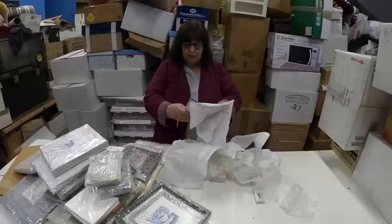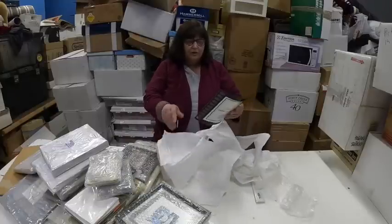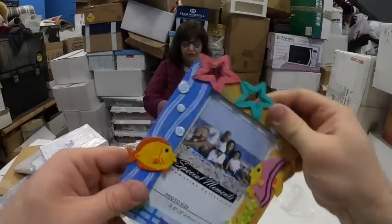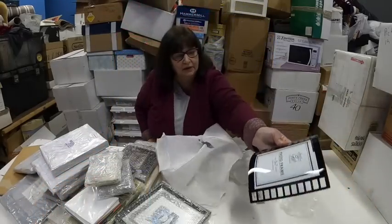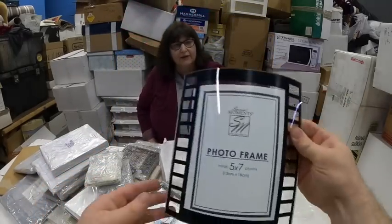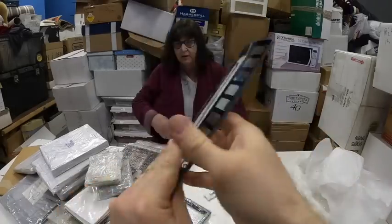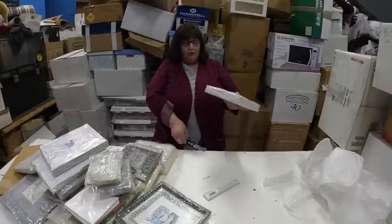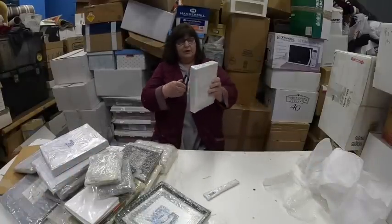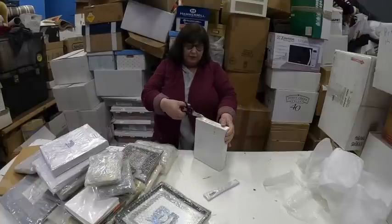Ooh, this is going to be kind of interesting. Oh. Doesn't that sort of look like a roll of film or something? Here's a third one. Look at that. Ooh, that's what it's supposed to be. I think so. So they meant to put pictures in here, but they just didn't. I don't know. Okay. I have no clue what they're thinking. All right. Really unique people.